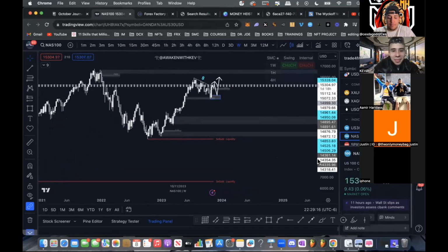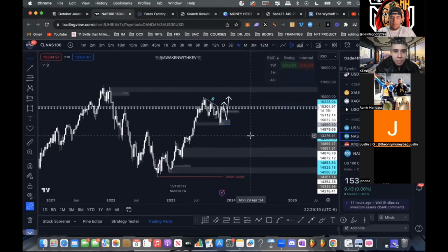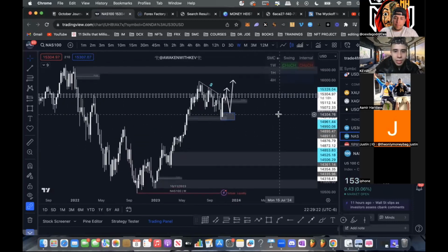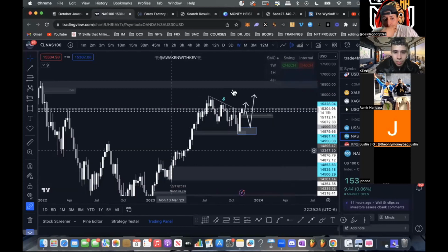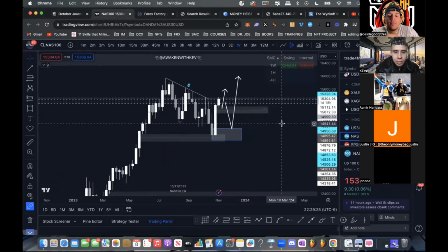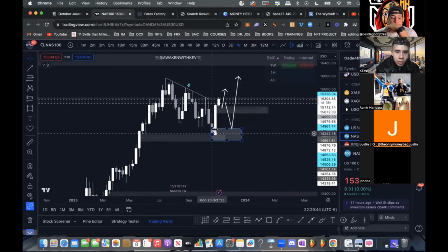But anyways, to get back on track, guys, I'll start on NAS. We're looking at it from a weekly perspective. We've just been rallying the last few months, pretty bullish. And then as of recently, we started to break out of this little bearishness, this little retracement we had. So if we hop down to the daily, right before, I had identified this little trend line right here.